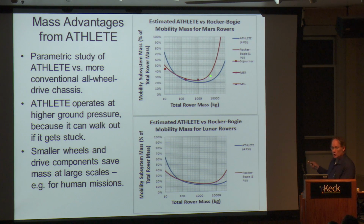And it really pays off when you get to human scale systems. At small scale it really doesn't pay off. It's too complicated, too much harness mass, too much motor controller mass and everything, so it crosses over down in here. So for robotic explorers, there's really not much advantage. But as you get to human scale vehicles, 10,000 kilograms, you save roughly half of the mass of your vehicle by making it an Athlete style walking, rolling hybrid vehicle. And similarly in lunar gravity, you find that you have significant payoff. But again, for human scale systems, 10,000 kilos and up, you start to see substantial advantages for using an Athlete style system, which is close to the provably optimum system developed by Jim Albus at NIST.